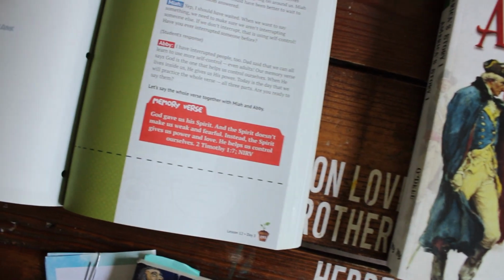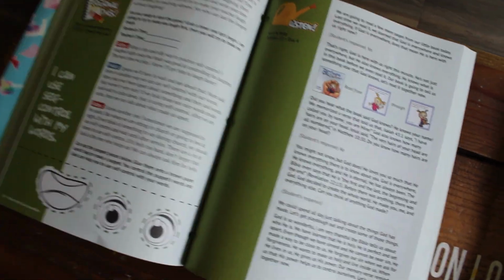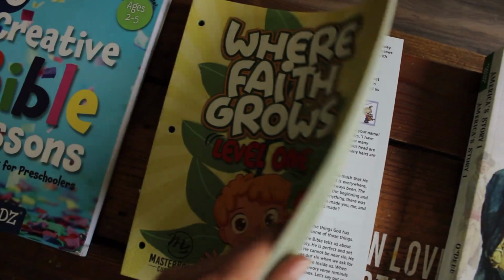I love that there's a storyline that goes with it that's helping the kids to apply what they're learning, and then the different activities for them to do. So it makes the Bible come to life. It's a little bit more fun for them.